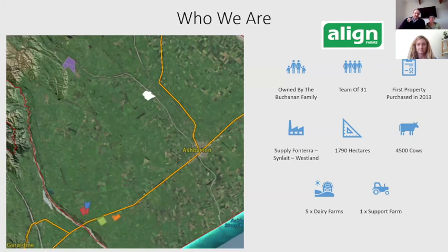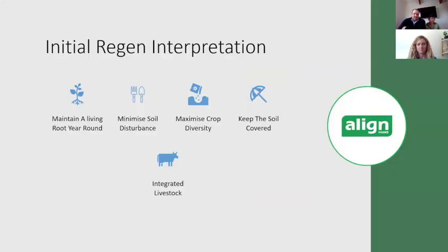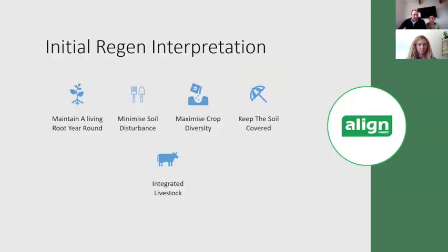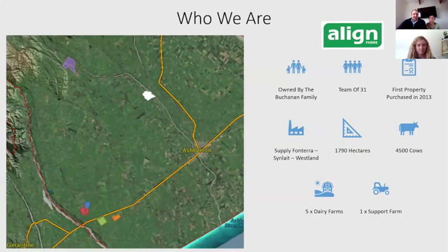So Align Clearview is owned by the Buchanan family, who base themselves in Central Otago, and we have a team of 31 across 6 farm properties in mid-Canterbury. We purchased our first farm and started milking in 2013, and we supply Fonterra, Synlait and Westlands. We're also a vertically integrated business that has a shareholding in a processing facility and a yogurt business.